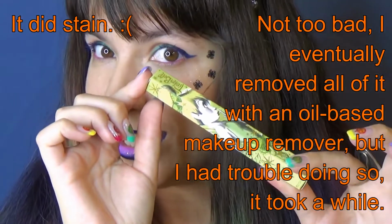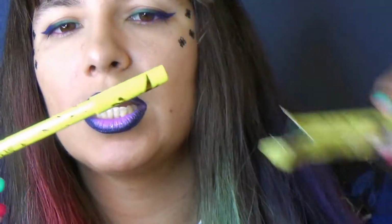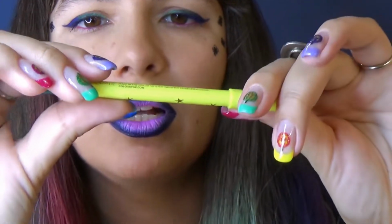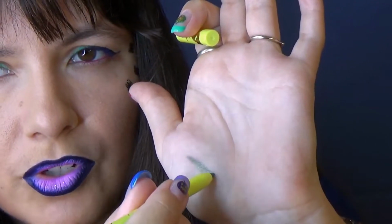Then I got a liner from the Tinkerbell collection. Once again, the packaging is super, super pretty. The internal packaging as well. And this is the emerald green color, which is called Fly With Me. Here is the tip. Here is a swatch. It's not that I really needed a green liner, but mostly I bought it to test what ColourPop pencils are like, how they behave.